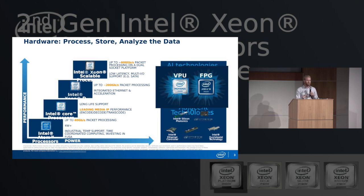One of the things that we're trying to do is make sure that we are removing bottlenecks wherever they exist in the network. And so that's where we've invested in some of these other technologies: AI technologies, FPGAs, NICs, that sort of thing.